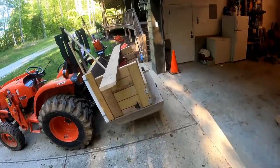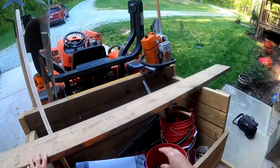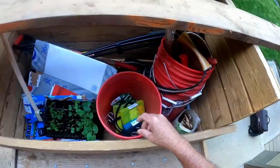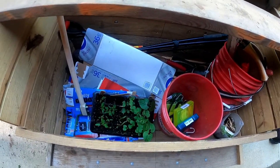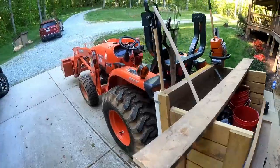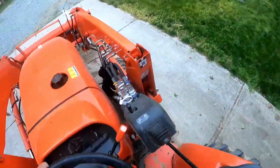So I've got this, which I'm going to put up. This will be where the door hinges are for the garden. I've got some seeds to plant in here and various other things. Got some plants to put in the ground as well, a couple of them. And yeah, so let's get on the job.